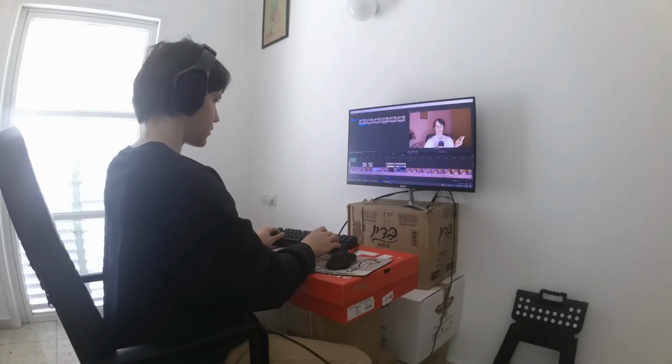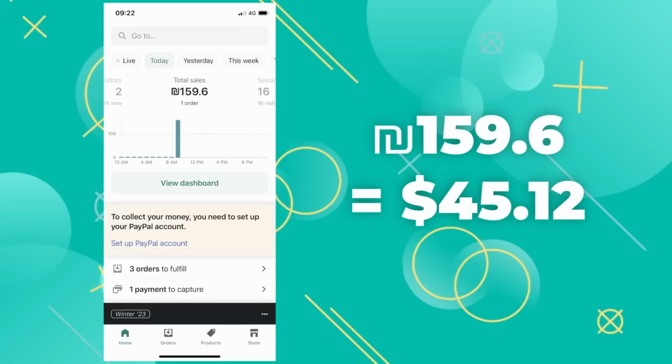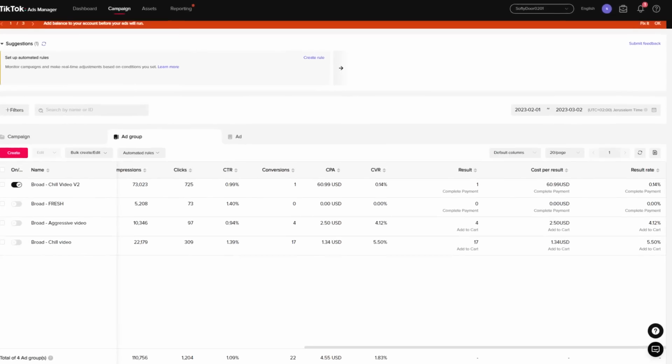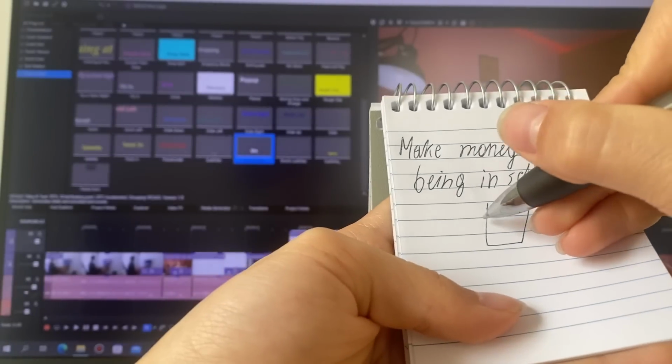So I kept on grinding without having to worry about whether this will work or not anymore. And eventually, just a shy of a week after my first sale, while in my math classes, I got a huge sale of $45.12, which was, by the way, the only sale I got from the ad campaign before it ran out of budget. Thus, that day I accomplished my old dream of making money passively while being in school.